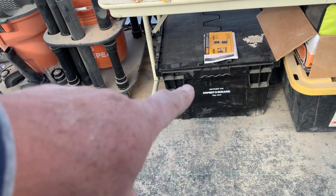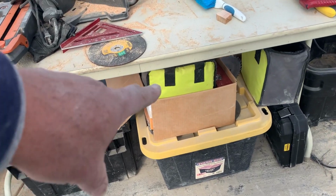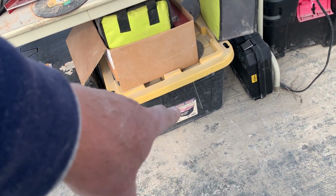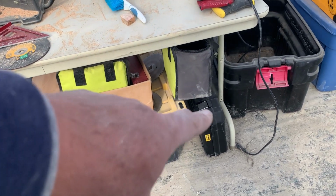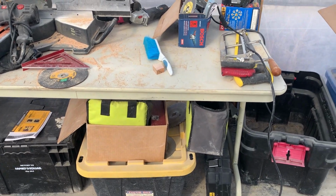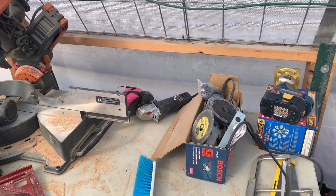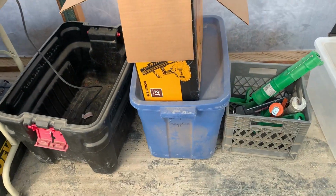Down in here is all of our nail guns. We've got our routers and bits. We got other saws, circular saws and jig saws. We've got our rotary hammer drill and hand saws, grinders, open containers.